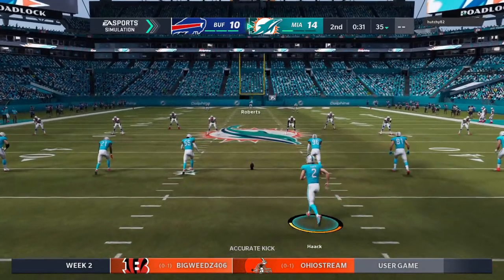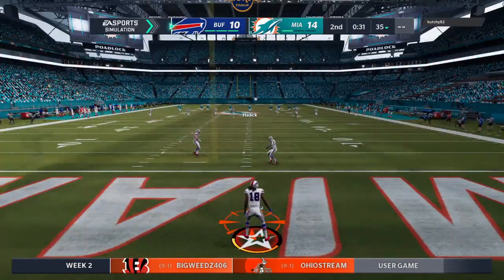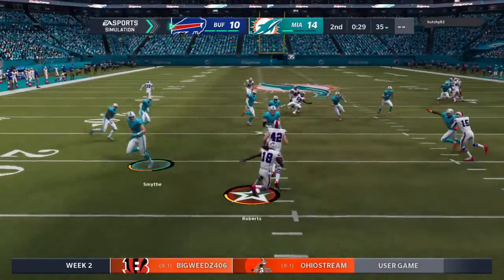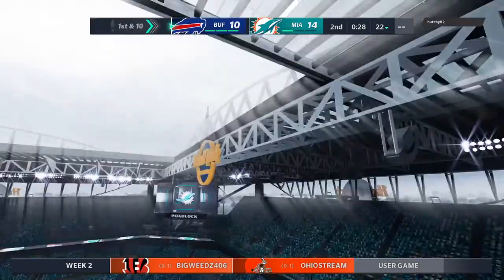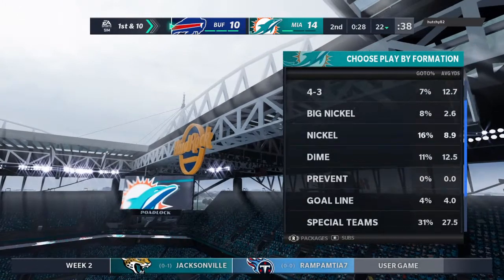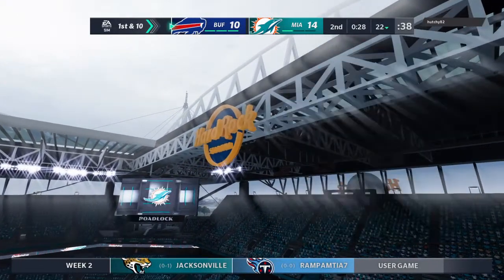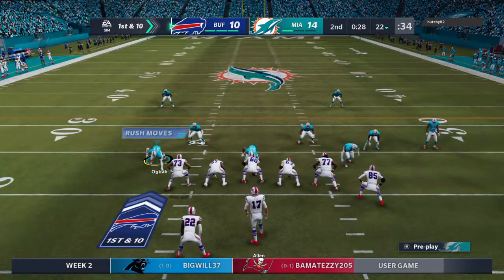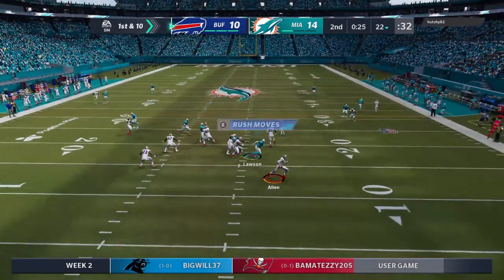So not much time to speak of remaining in this first half as the kick's away. Taken in the end zone. And he returns this to the 22. Andre Roberts on the return. The Bills take over 1st and 10 at their own 22-yard line. Bills come to the line to start their next drive. You've got less than 30 seconds left here in the half. You're well on your own side of the field. What are we doing here, Coach Davis?